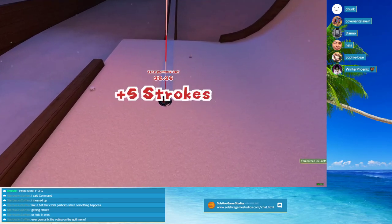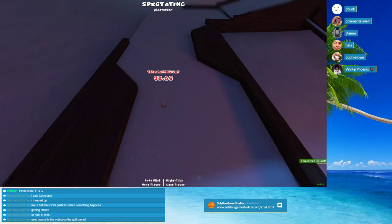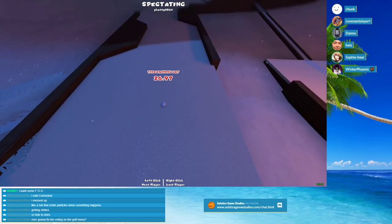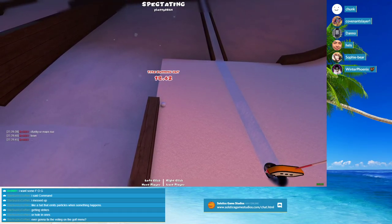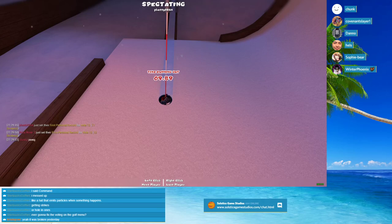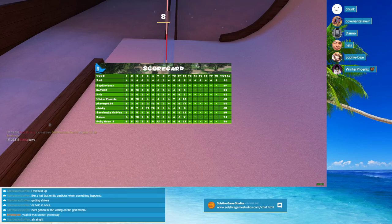Are you ever going to fix the voting on the golf menu? What voting? Do you mean the colors? Because the colors are busted and they'll be fixed soon. The voting on the golf menu, like the map voting? Yeah, we just realized it was broken. It's only been broken for literally a day. I don't know what happened with it, but we'll figure it out. The voting works, it just doesn't show what people are voting for, for some reason.